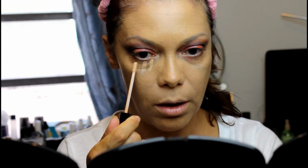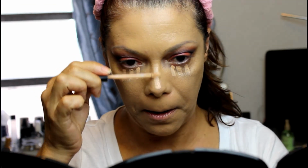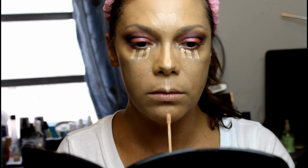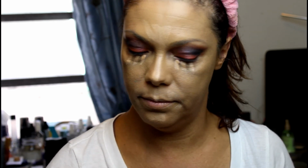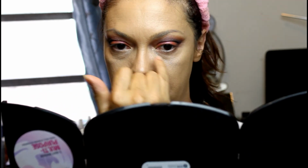So let's do our 3 dots here. Flip it over, 3 dots over here. Down the nose. Cupid's bow, chin, all around there. And I'll use the sponge that he selected here. And I see a lot of still the under eye coming through there.